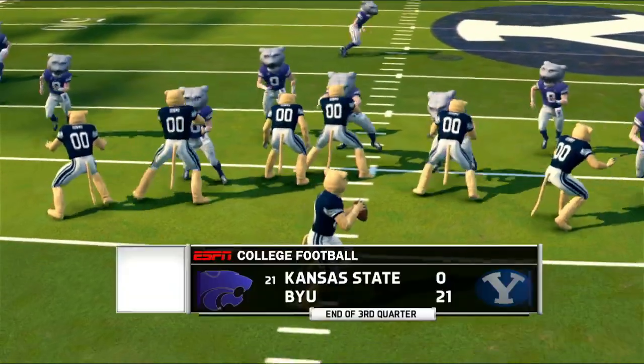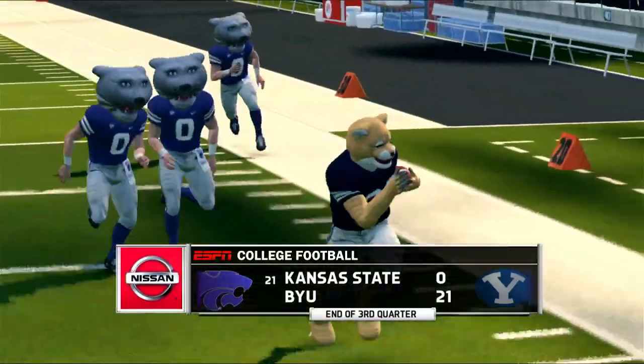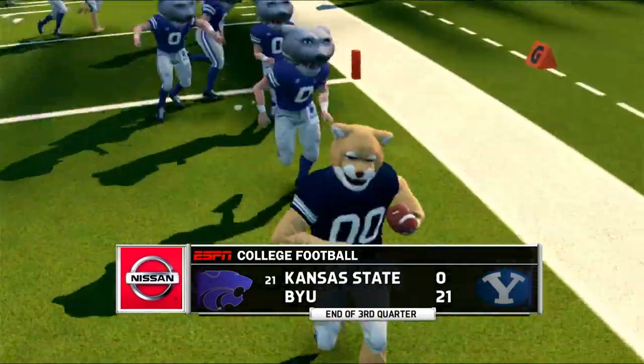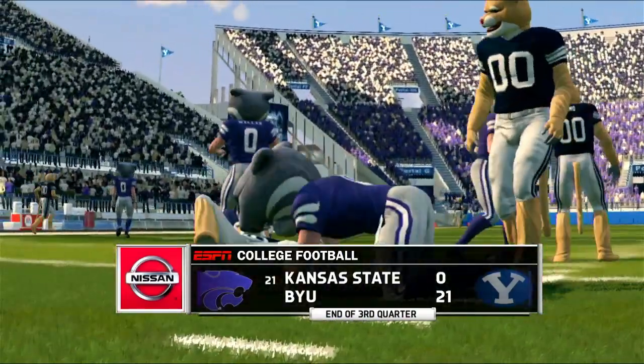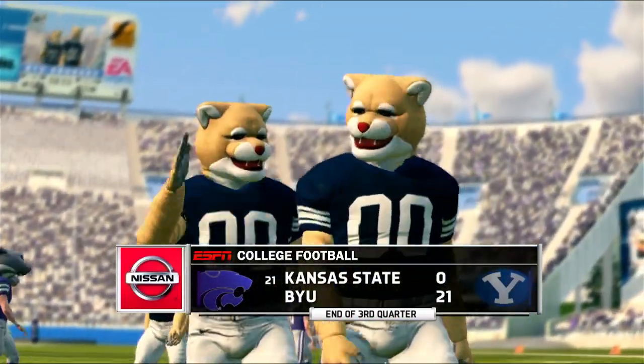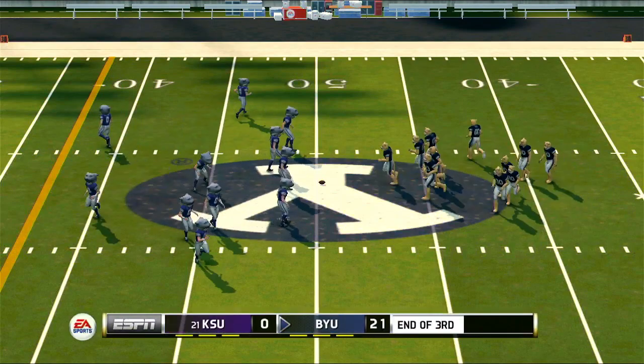So at the end of three, BYU in front, 21-0. Into the fourth quarter now, and we're back to the action.